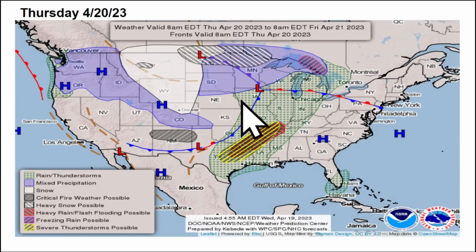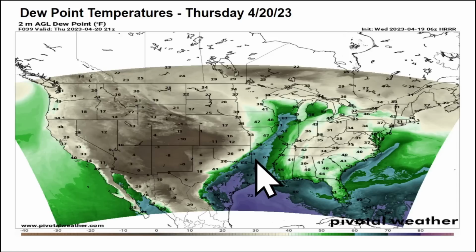The warm sector is still up here into the lower Midwest, the Ohio Valley, all the way south to the Gulf of Mexico. Very warm and humid air. Dew points will be back up into the 60s and actually farther north on Thursday, with the 60-degree dew points into southern Wisconsin and parts of northern Illinois. Even those 50-degree dew points get as far north as central Wisconsin and up into Michigan Thursday afternoon.